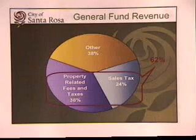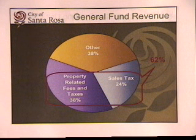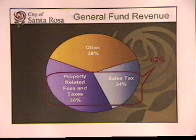I have a slide here which shows this pie chart of all the revenue of the general fund. And what you see there is sales tax makes up about 24%, and property-related fees and taxes make up 38%. You can already start to see where some of the city's problems are with regard to its revenues. And in a future video blog, we'll talk about that and what some of those issues are.